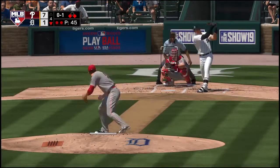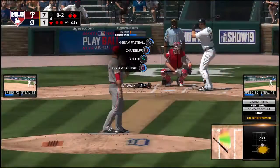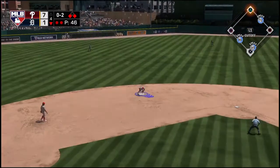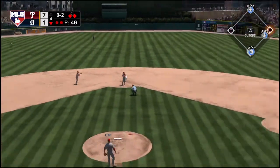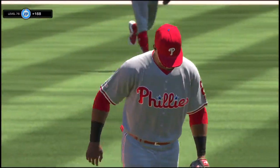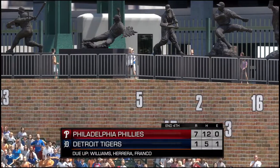0-1 count. Here's the pitch. Popped up, and he can't rein it in. Here comes the 0-2 pitch. Grounded to short. Segura has it. Throw on to first, and the Tigers wind up with nothing as the inning is over. Tigers strand a pair. They're down 7-1.